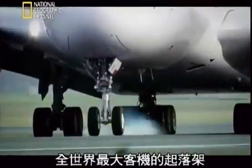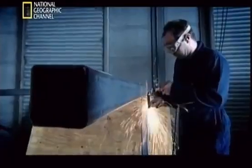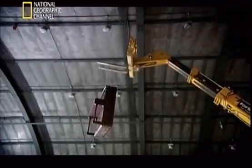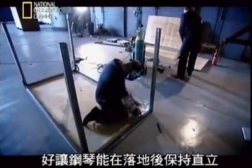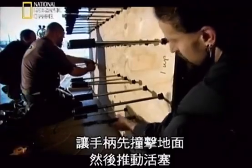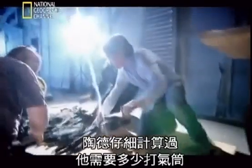The landing gear of the world's biggest airliner has a similar design to a set of giant bicycle pumps. Engineer Todd Todeschino aims to prove it by using bicycle pumps to build landing gear for a piano. The piano sits on a plywood sheet to keep it upright as it falls. He mounts the pumps onto the plywood so the handles hit the ground first and push in the pistons. And Todd's made a careful calculation of the exact number of pumps he'll need.